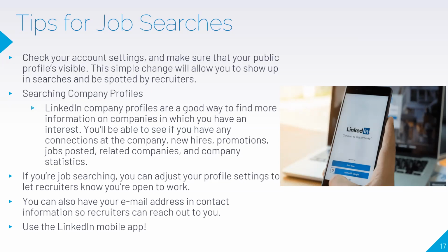If you're job searching, you can adjust your profile settings to let recruiters know that you're open to work. Sometimes we're not actively searching right now, but when we do get into that process, we want to let everyone know that we're open for work. There is a feature where you can put a banner around your profile picture that lets everyone know you're open for opportunities. You can also have your email address in your contact information so recruiters can reach out to you.